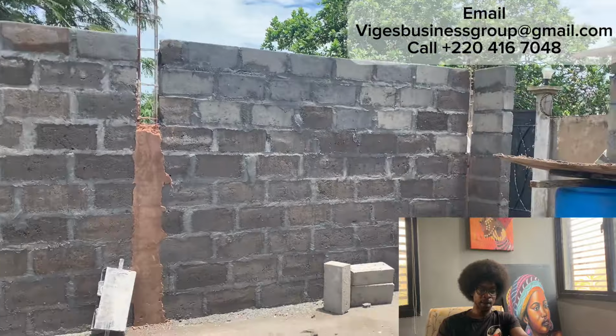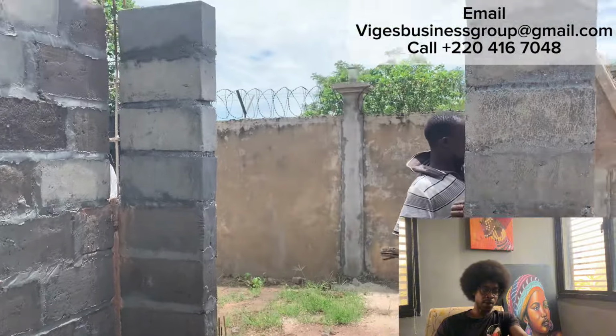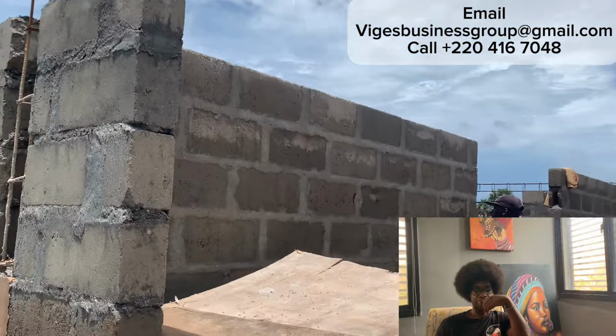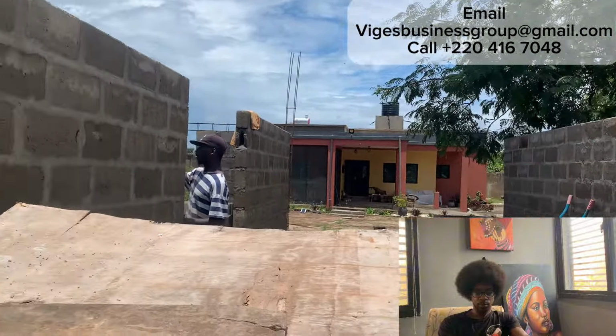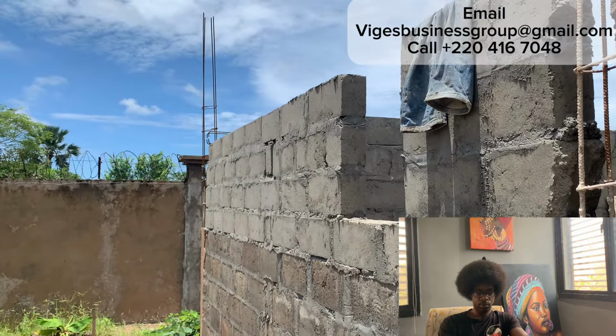You see that pillar right there sticking out of the wall going up. And where that top part is there, that's 10 cores. So we're going to put another belt around that entire area. I know you say you want a small window right here, but we're going to close this up a little bit, add some more bricks to make it a smaller window like the kitchen window. See the bathroom window back there?